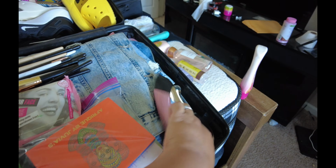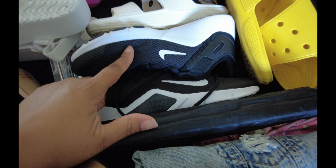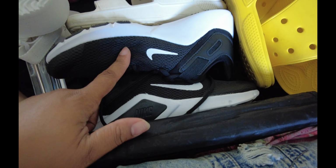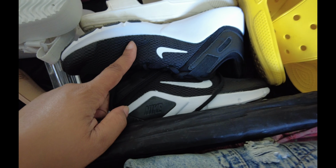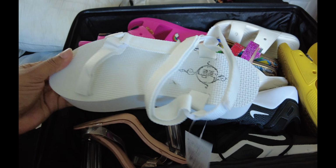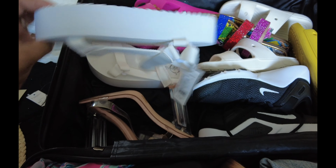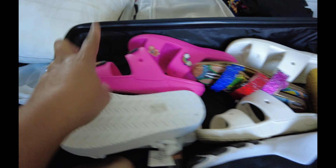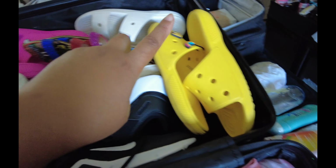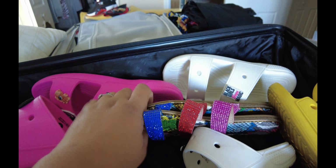So we got some heels from Fashion Nova with the clear heel bottom. Some new teeny shoes that I just got from the Nike outlet. I just grabbed something because they were on sale for like $29.99. Then I have some of these white Jesus sandals. These were $5 at Five Below. And my pink Crocs, my white Crocs, my yellow Crocs, and just some colorful glittery sandals that I wanted to bring with me.